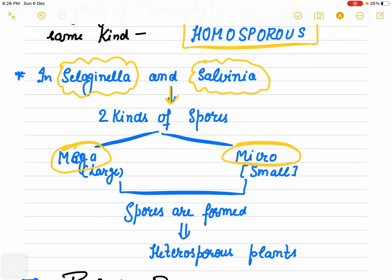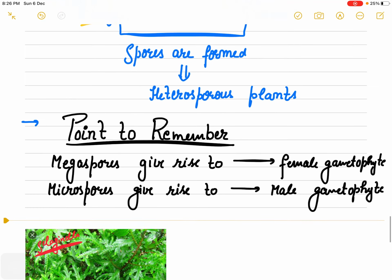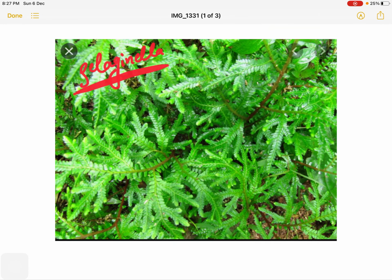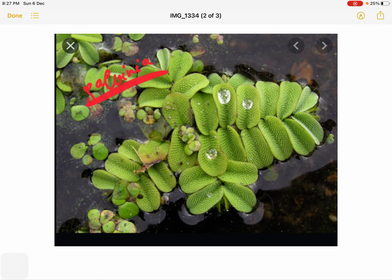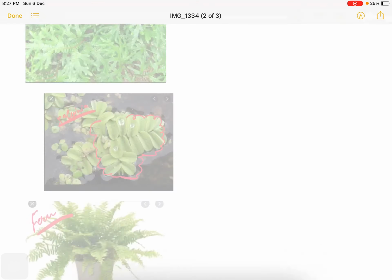Now you will ask, ma'am, what is the benefit of these? The mega, large spores, give rise to the female gametophyte, and microspores give rise to the male gametophyte. This is the Selaginella, right? And this is the Salvinia, which is growing in water. As you can see, their body is totally on the flat surface, directly in contact with the surface of water, right?